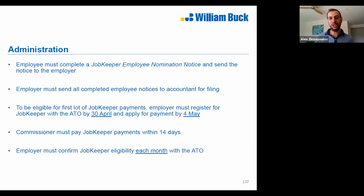Because if you're eligible for the entire April to September period for Jobkeeper, for one employee, that's 20 grand. Okay, so this could be worth hundreds of thousands of dollars to a lot of businesses. If you haven't done so already, send all your employees a Jobkeeper employee nomination notice. This is vital. Even if you know they're not going to be eligible, you need to send all your employees the notice. What the notice says is it's the employee confirming with you whether they're an eligible employee. They confirm to you whether they're 16 years or older, an Australian resident or 444 visa holder, which you already know. But importantly, they need to sign a declaration saying that they're not claiming the Jobkeeper from anyone else.